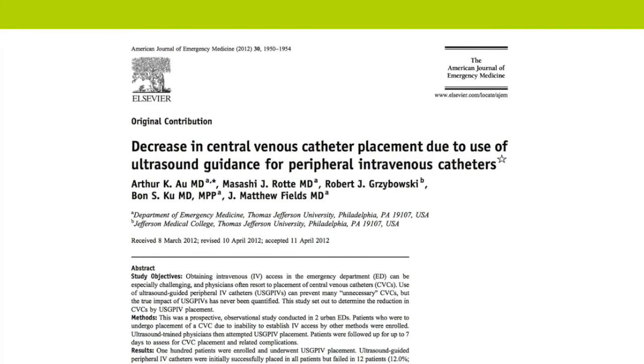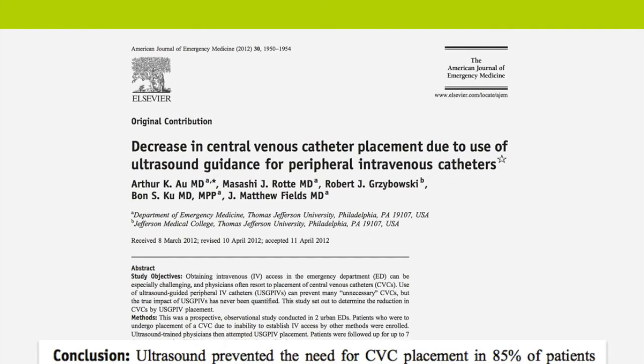In this study, Thomas Everson, they said, every patient that comes in, you can't get access, and you're getting ready to place a central line, stop. Make that a hard stop, and come get us. Let us try to use ultrasound to guide an IV. And their results were remarkable as well. For 100 patients who they tried ultrasound guided IVs, when they couldn't get an IV otherwise, and they're going to go to central line, they were successful in 100 of those patients.